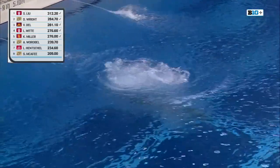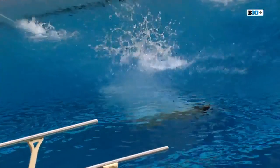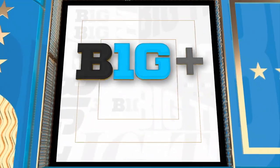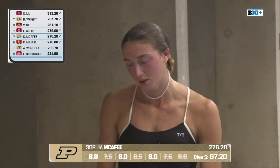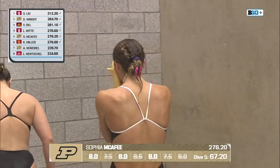That's the third absolutely destroyed gainer 2.5 we've seen in a row here from these ladies. Just a testament to the talent level that we're seeing in this competition. Sophie's able to execute that press out perfectly, get her palms flat on the water, and put that through for a dive that's going to be a difference maker tonight. Avery, 405B.